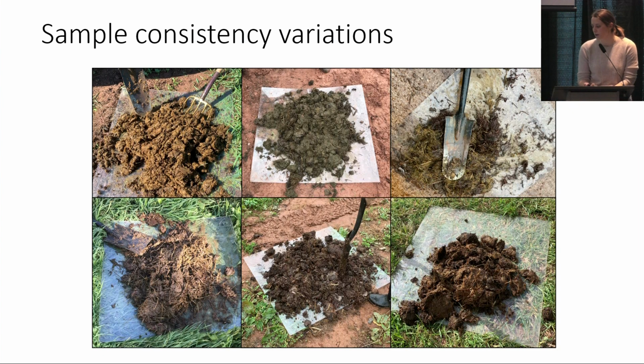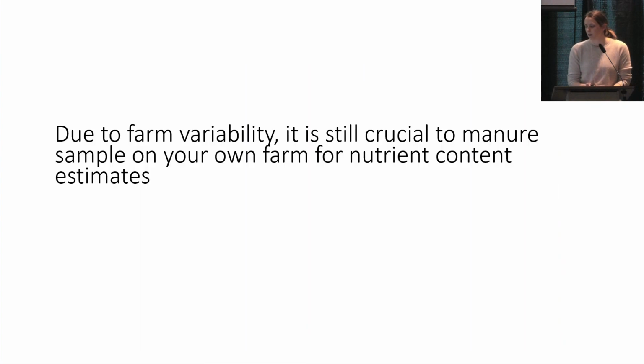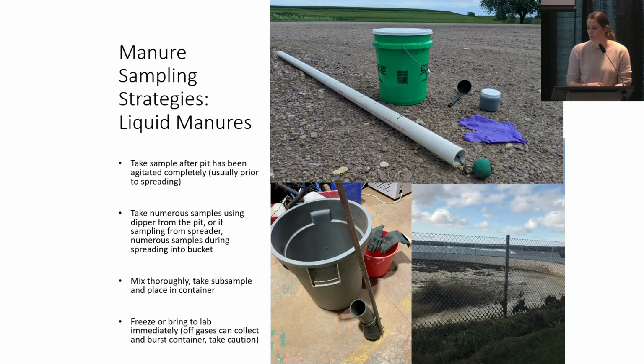And because of these variations in nutrient content, the main takeaway message is that it is still crucial to manure sample on your farm for your own individual nutrient content availability. If you do not have samples currently, you can use these values that we have, and they're a good reference point, and it's also very useful to see whether or not you fall in range for a lot of these nutrient values. But in terms of making recommendations, it's still imperative that you take the samples on your farm yourself.